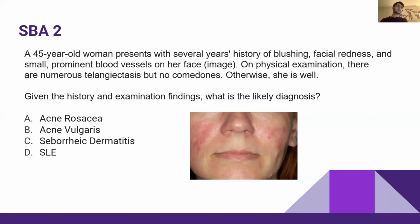So just move on to the next SBA. 45-year-old woman with blushing, redness, prominent blood vessels, and numerous telangiectasias, but no comedones. So what's the likely diagnosis? You guys can just put it in the chat.